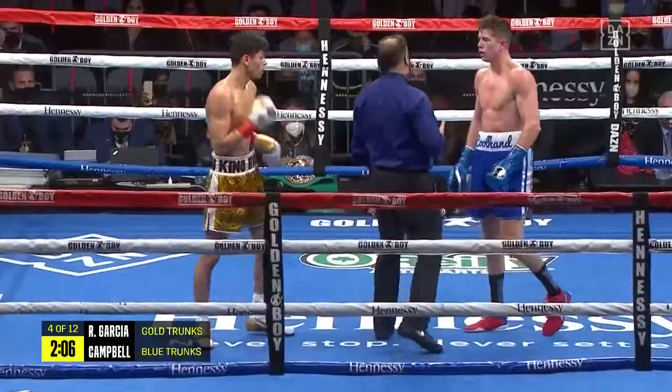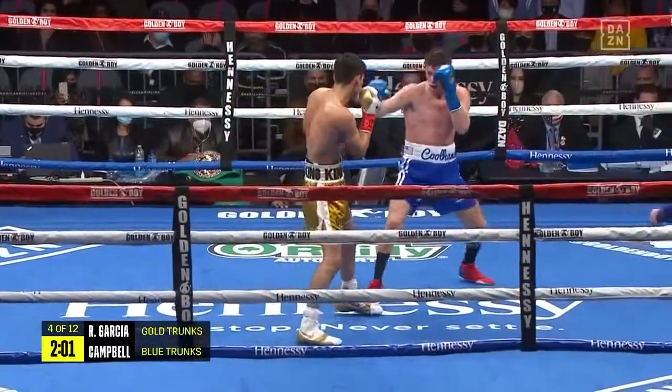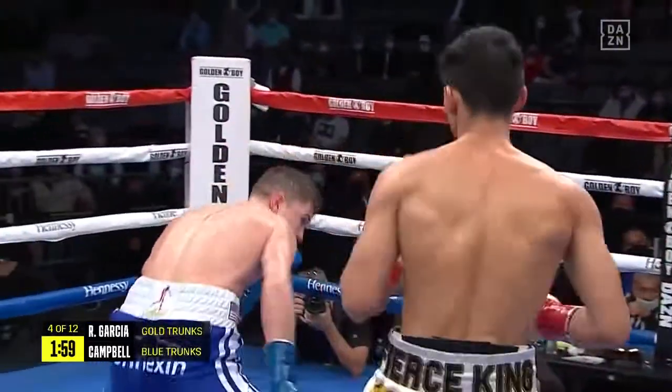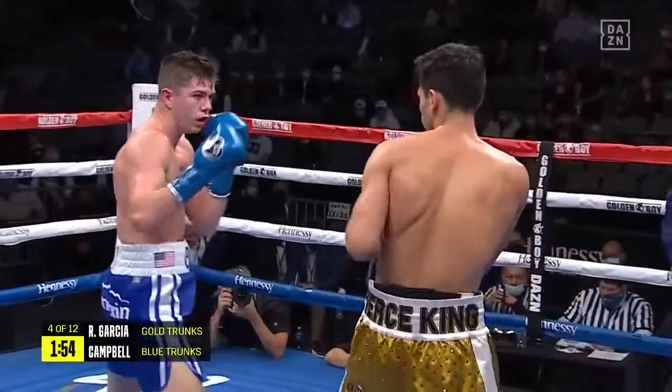That was borderline low. You all right? That's what happens in sickness. When I was in camp making weight and I would get sick, sometimes once that sickness passed, I would feel stronger, like the body reset and rejuvenated. Good body shot right there by Campbell.